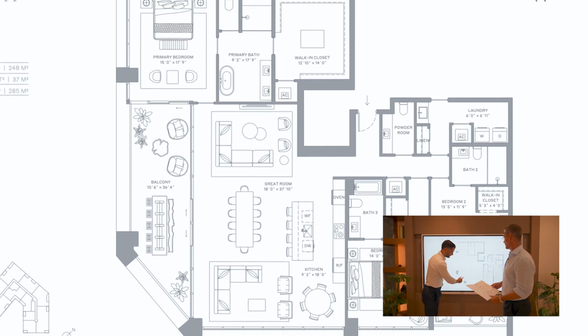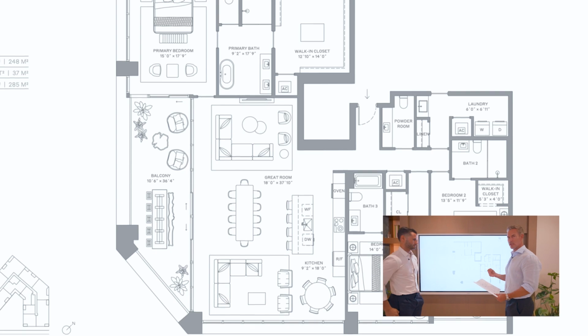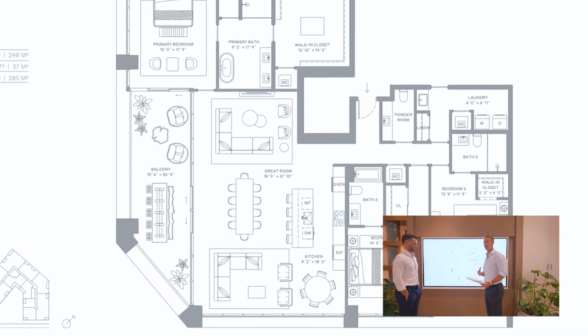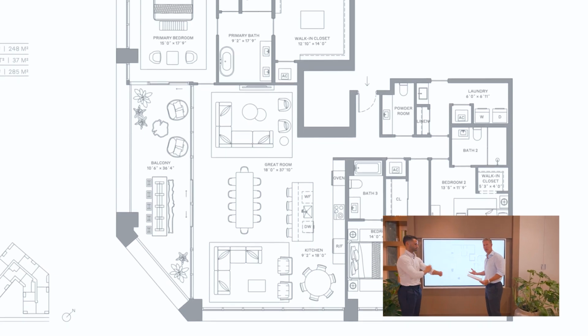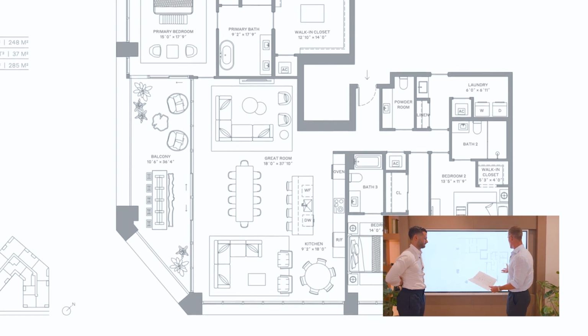So everything that you see here is all floor-to-ceiling glass, so you're going to have tons of natural light. And you'll notice in a lot of these floor plans in this building, there's very little dead space. All too often we go into buildings and see lots of corridors and lots of nooks that you really can't use.